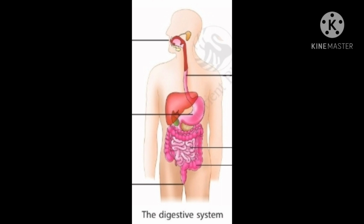The undigested food moves to the large intestine. Water from the food is absorbed here. The waste is sent out through the anus. Children, this is a common passage for both food and air. It is known as pharynx. That means our throat region. Then it divides into food pipe and windpipe. Food passes through the food pipe and air passes through the windpipe.